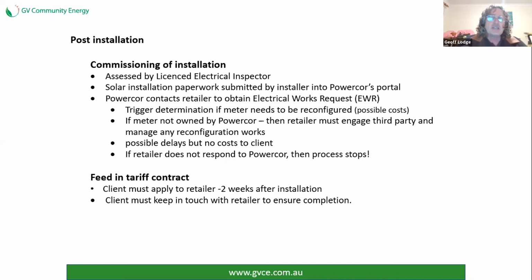Okay, so the next part of this process is the system has been installed. The installers have to go through a process of commissioning it. So they get an independent licensed electrical inspector to come in to make sure that the system complies with all the electrical safety requirements and design. And this is an important part. You are dealing with electricity, get it wrong, people get hurt.